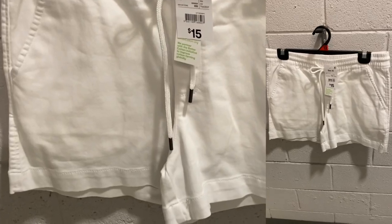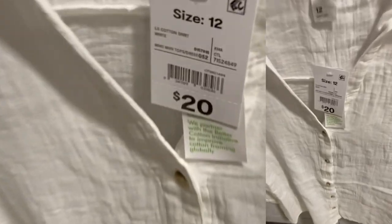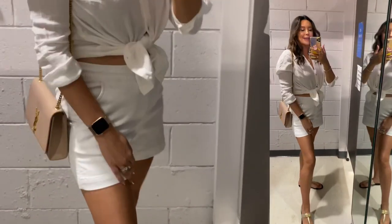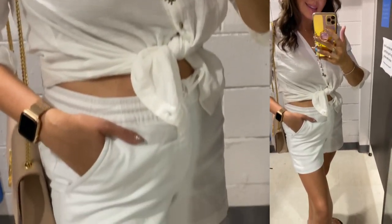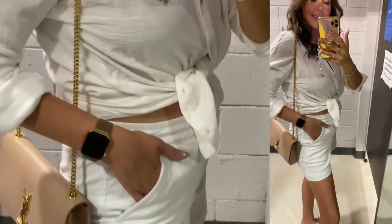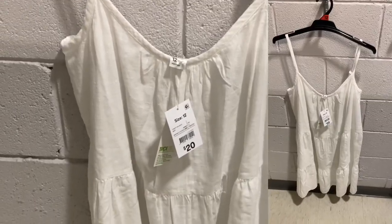Next up, I have these gorgeous white shorts for $15. I love them in white. And then also a classic white shirt for $20. And this is how I styled it. I think this is perfect to take you from the beach to, you know, coffee with the girls, that type of thing. Really relaxed. You could also tuck in the shirt and have it half tucked in, half tucked out. Just a nice classic look, but when I was trying it on in my head, I felt very beachy. That was the type of vibe I was going for on holidays. But can't go wrong with a white shirt, white shorts, very classic, very comfortable, and so cute.